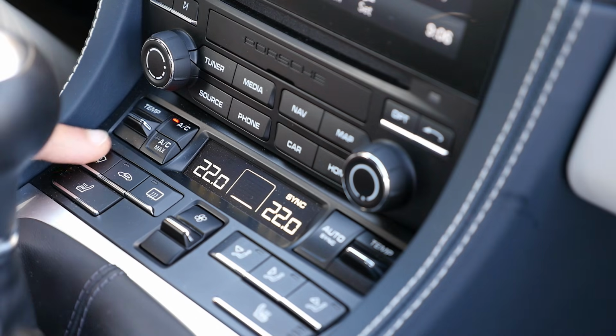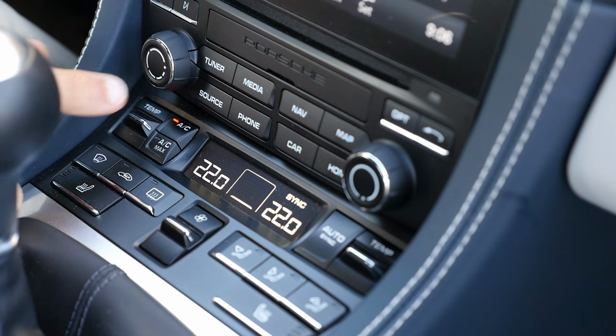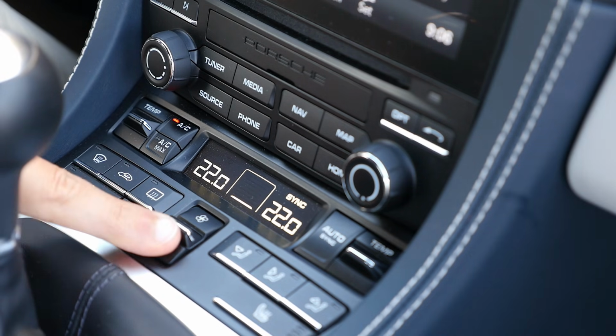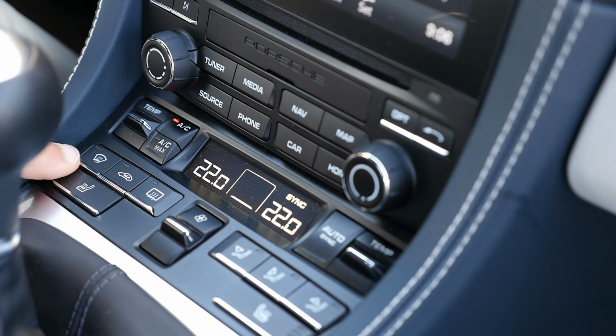The climate unit is still rather classic and has a nice clicking sound, yes, but overall maybe some touch-sensitive terminals would be more practical, I think. Turning up the vents here, seat heating we got here as well. When we have the engine turned on, then also the lights flash here.